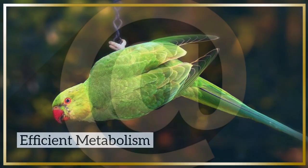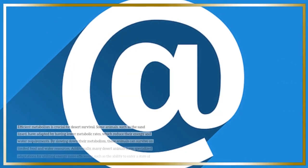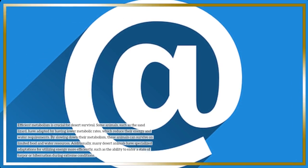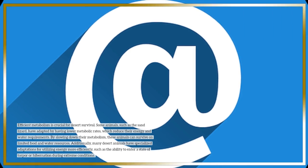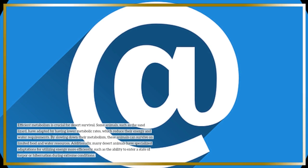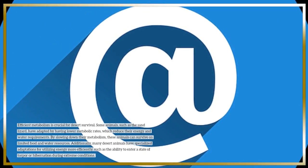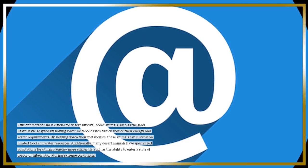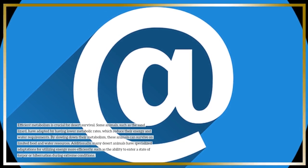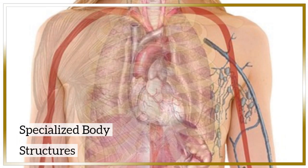Efficient metabolism. Efficient metabolism is crucial for desert survival. Some animals, such as the sand lizard, have adapted by having lower metabolic rates, which reduce their energy and water requirements. By slowing down their metabolism, these animals can survive on limited food and water resources. Additionally, many desert animals have specialized adaptations for utilizing energy more efficiently, such as the ability to enter a state of torpor or hibernation during extreme conditions.